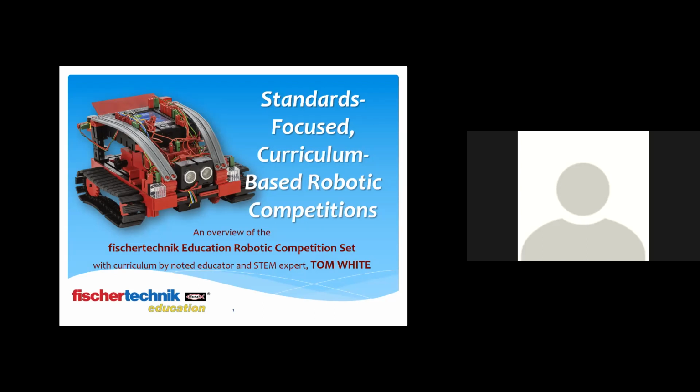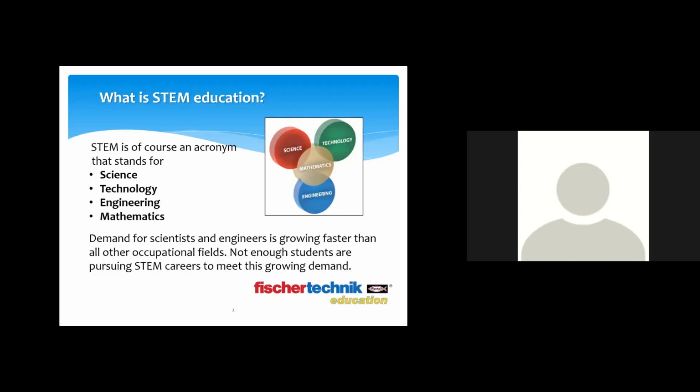Now, more than that, this set was also designed to enable educators to provide students with a project-based, standards-focused curriculum program, which involves inquiry, design, and problem solving. And the curriculum for this set, like the curriculum for Fischertechnik's two other curriculum-focused project-based sets, which are the STEM Prep 2.0 and STEM Engineering sets, which are the focus of their own webinar. If you're so inclined, you can sign up for that as well. Well, the curriculum for all of these sets was created especially for Fischertechnik and Studica by noted educator and STEM expert Tom White.